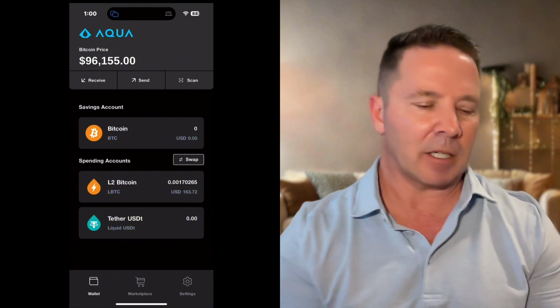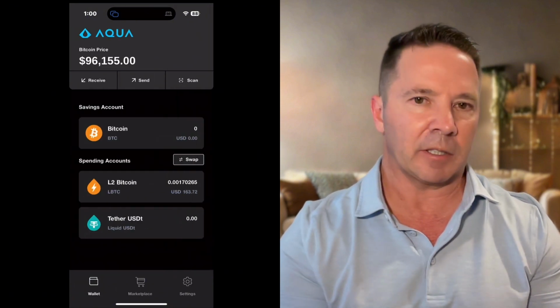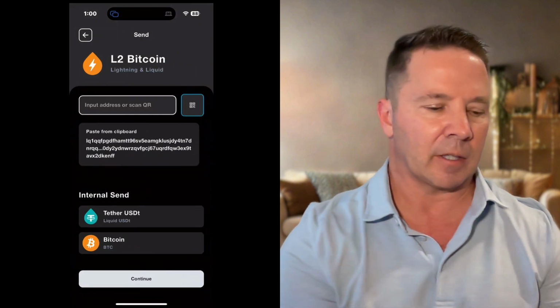Okay, back in the Aqua Wallet, I select the L2 Bitcoin button in the middle there under spending accounts. And I'm going to send. I select the button in the middle of the screen on the bottom. Sorry, I'm going too fast. I can't show you where I'm clicking. And then it says input address or scan QR. I'm going to paste from the clipboard and continue.